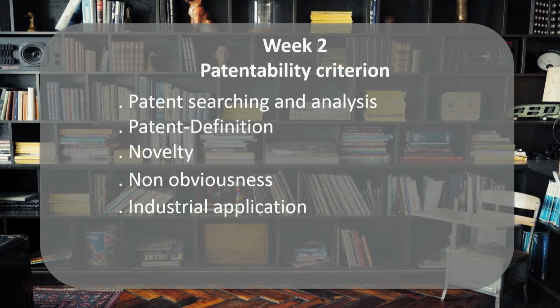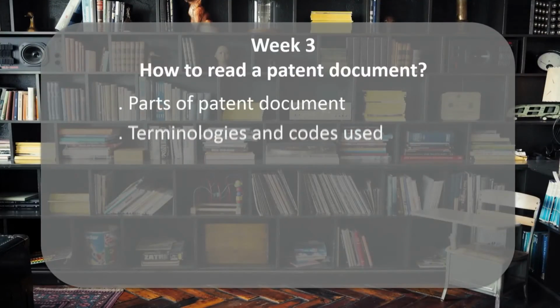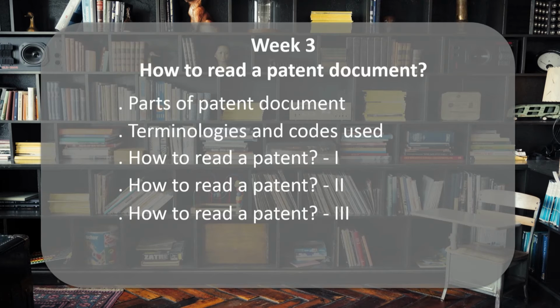We have dedicated one full video on each of the criteria, so that you can clearly understand the concepts. The topic for the 3rd week is how to read a patent document, and includes topics like parts of a patent document, terminologies and codes used in a patent document, how to read a patent part 1, part 2, and part 3. This week you will learn to read a patent document, understand the importance of each part of it, and analyze it to check it vis-a-vis your creation.